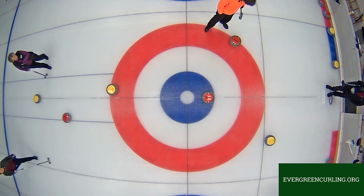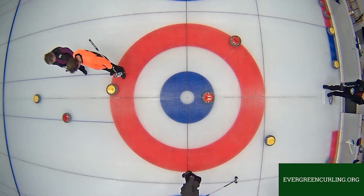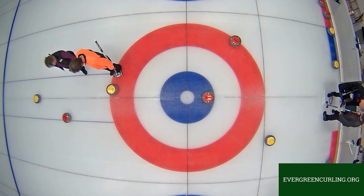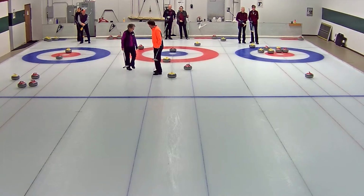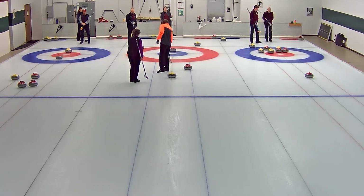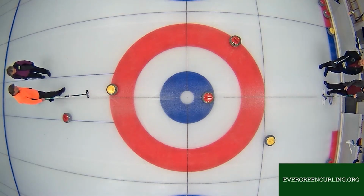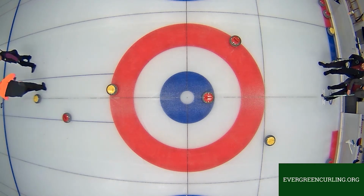Well, that's still a dangerous rock. The red at the top of the house there can be tapped in. Not easily, but it's not an impossible shot. So right now, red is only sitting one because that yellow at the top of the house, in front of the house there on the red, is just slightly inside of the red that's off to the side.